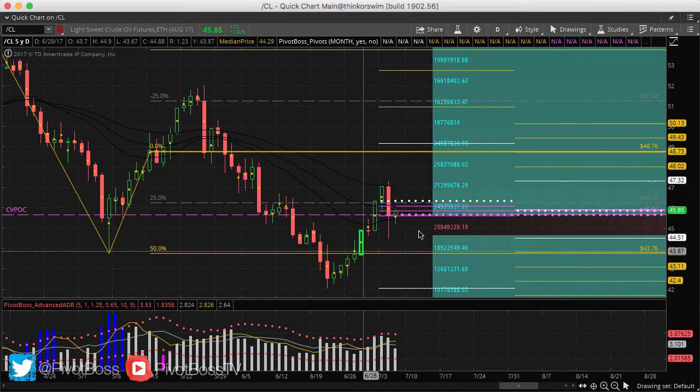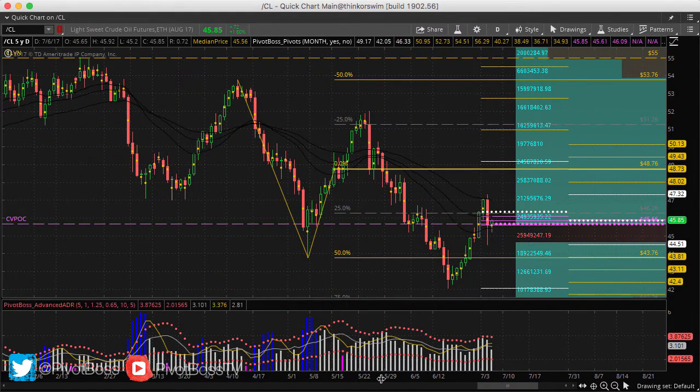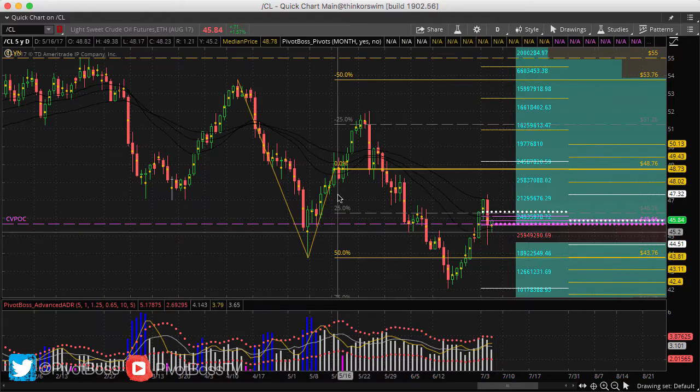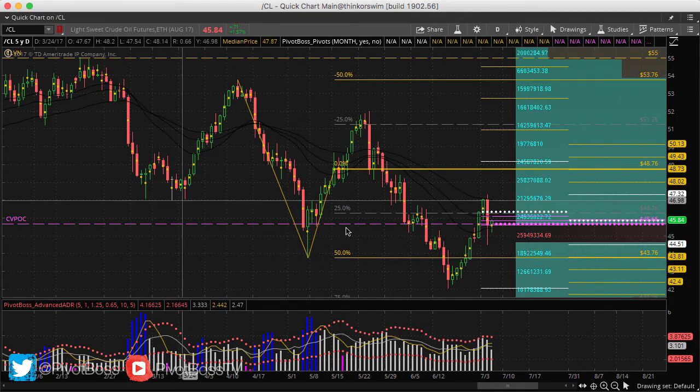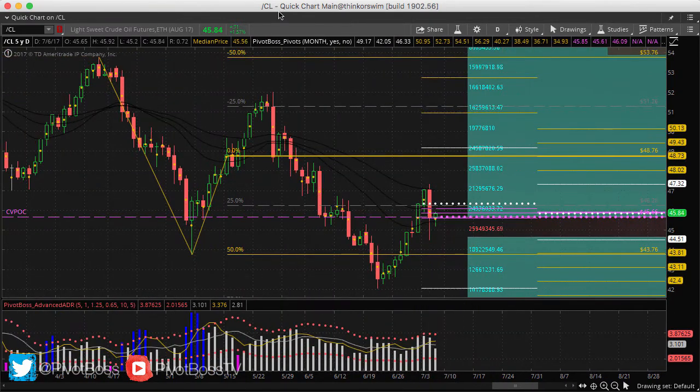But overall, this doesn't have the look and feel of some of the moves that we've seen before, which lessens the confidence right now. Some of these other moves, much more confident about the outcomes. This one here, we've got to continue to watch it as it plays out.